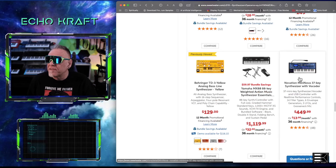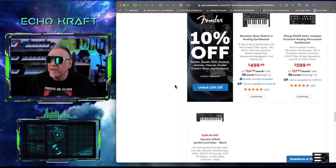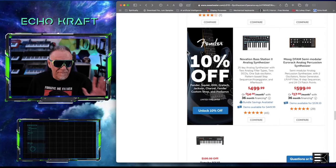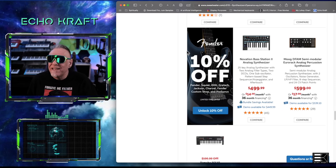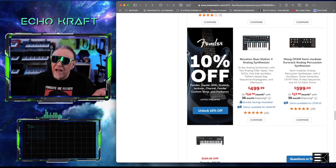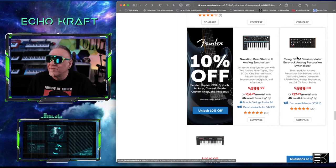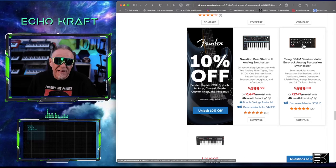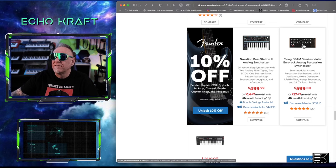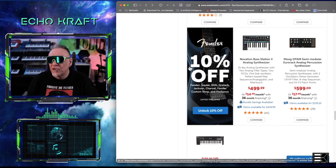Novation, great stuff. Look at this, the Mini Nova. This is a great polyphonic synthesizer for $449, and it has a built-in vocoder. Great, right? Here's the Novation Bass Station. Played one back in the 90s when it first came out. Well, I think it came out in the late 80s, but I played this thing and was blown away by it. You want bass synths? That's your guy. This sounds amazing. It's Novation. They make great stuff. Here's the Moog DFAM, $599. Let's see. $599 and $199 for the Edge. Your choice. You decide.